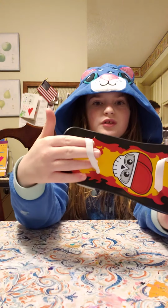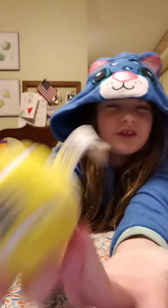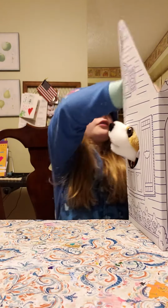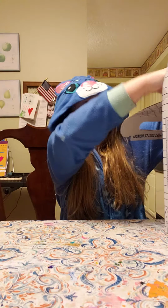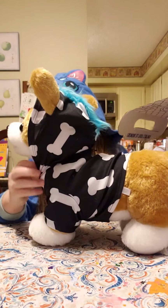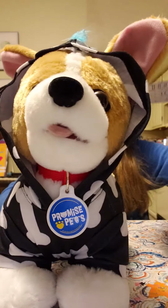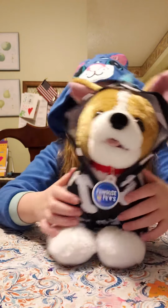And I'm first going to show you some accessories. It's this little skateboard. It's super cool because he's like, da-na-na-na. And then I got him this super cool tennis ball. I don't know why I just squished it like it was squishy. You can color this. And it's like a little reusable cube thingy. So it's really nice. And this is from Promise Pet. So it's not like a Pokemon character or a character from Frozen or Nightmare Before Christmas.